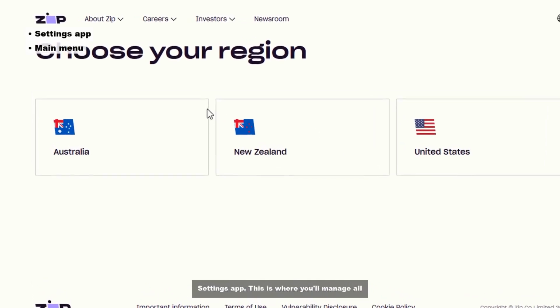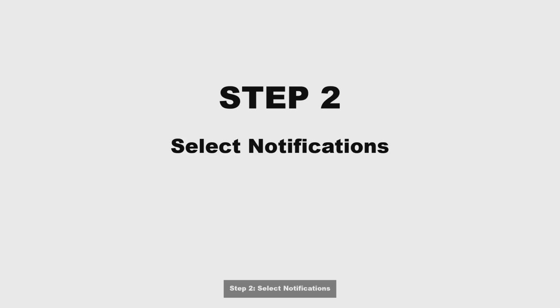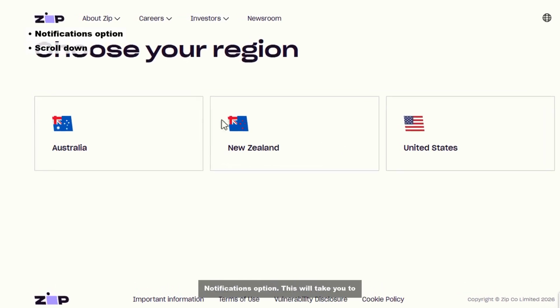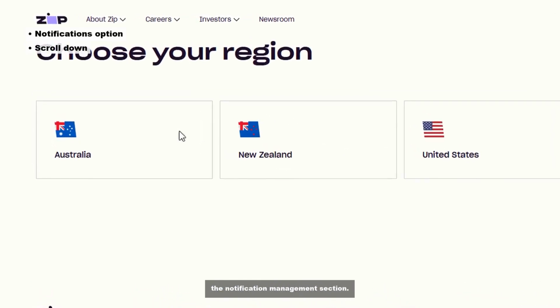This is where you'll manage all your device preferences. Step 2. Select Notifications. Once in Settings, scroll down and tap on the Notifications option. This will take you to the Notification Management section.